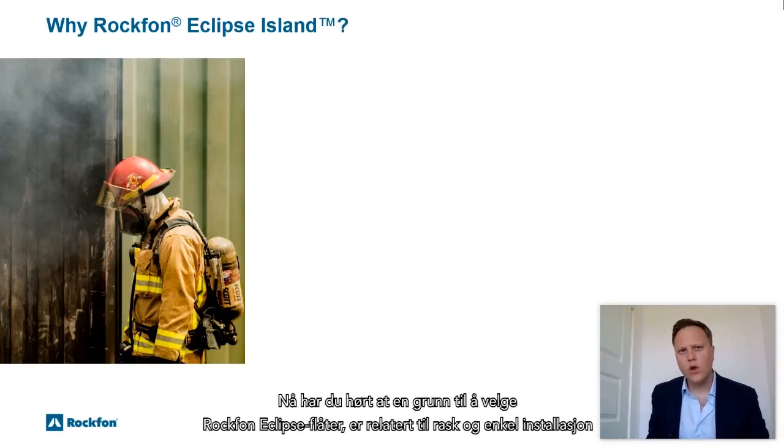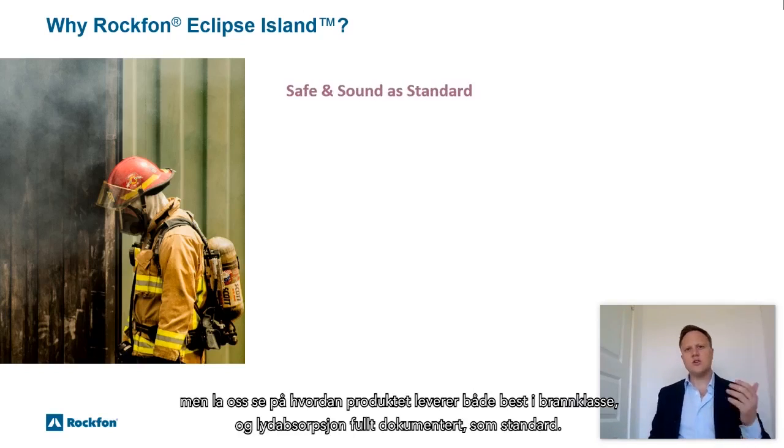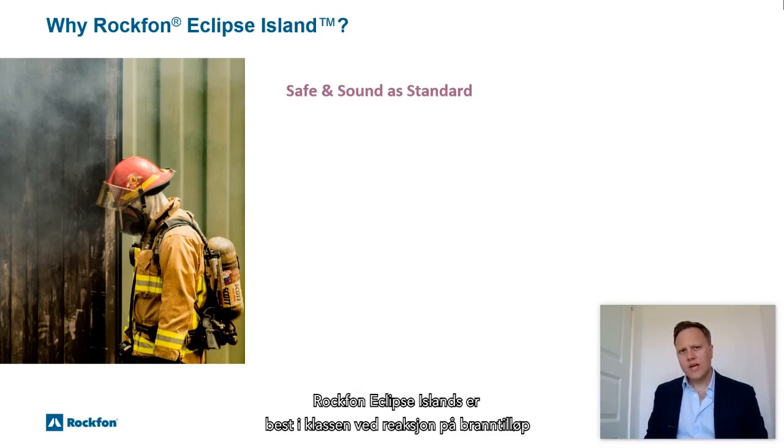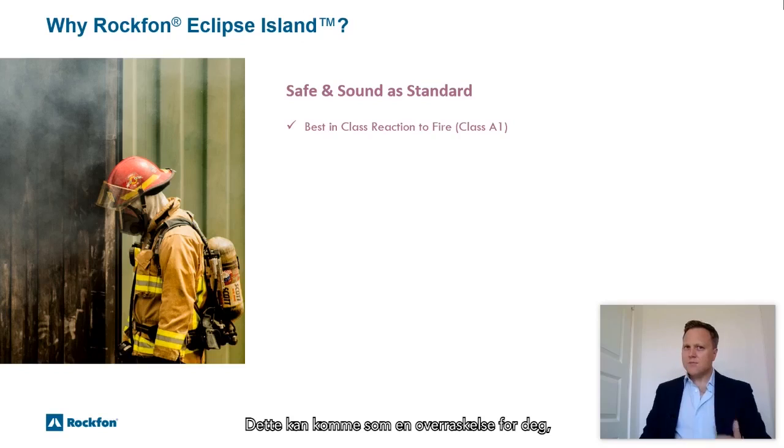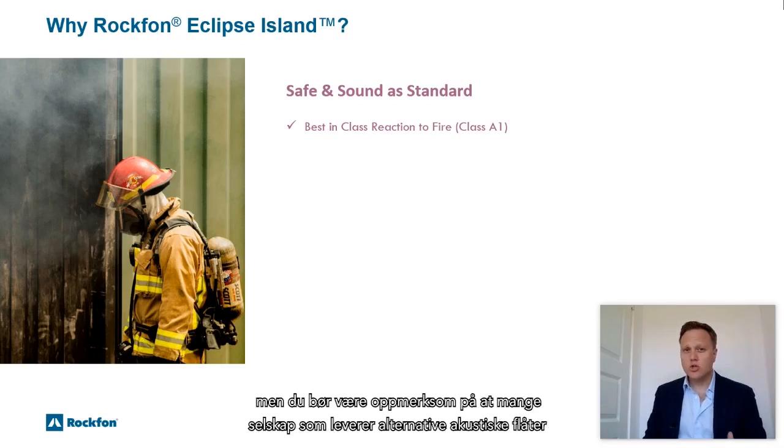So you've heard that one reason for choosing Rockfon Eclipse Islands is related to the speed and ease of installation. But let's look at how the product delivers both best-in-class safety and sound absorption, fully documented as standard. Rockfon Eclipse Islands feature best-in-class reaction to fire properties, that is, class A1 in accordance with the European standard 13501-1.